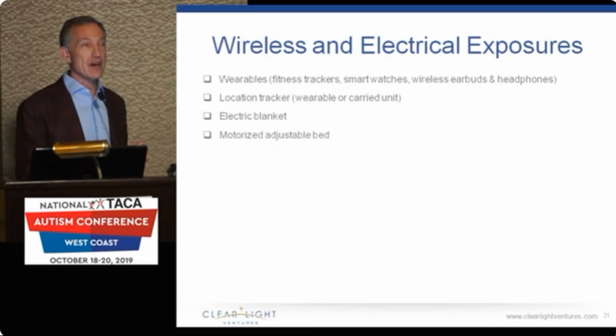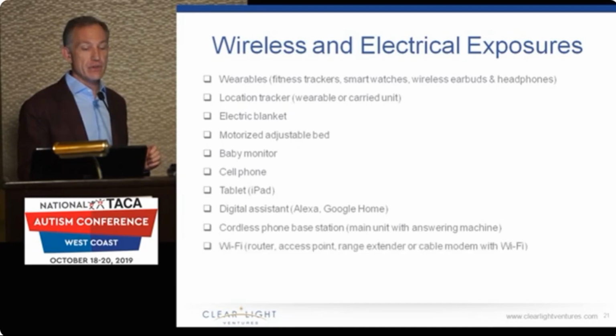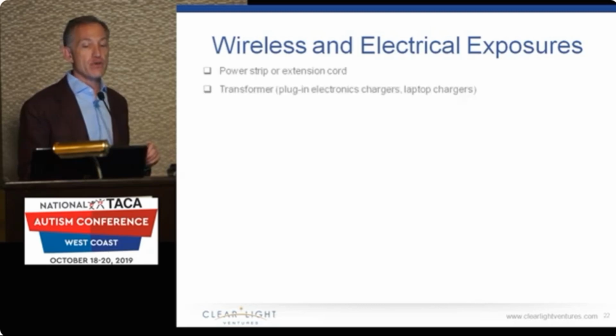Electric blanket, motorized adjustable bed, baby monitor is actually a very big concern, as those went from analog to digital in the 80s. Cell phones, not near the bed, tablets or iPads. If you have a digital assistant, they're quite high and constant emitters. Cordless phone base stations, Wi-Fi router, LED plug-in clock can frequently be a migraine headache, magnetic field issue. Lamp or reading light, even when it's off, can be a big electric field. Power strip or extension cord, transformers, those little plug-in electronics, have big magnetic fields. Television, especially the streaming devices.